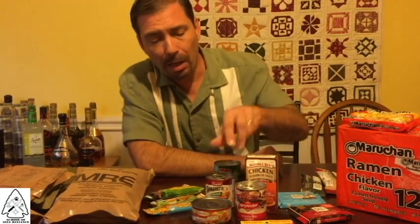I wouldn't be opposed to this little pack of Spam. That's $1 at the dollar store. It's cheap, it's readily available, and it gets the job done. I wouldn't be opposed to a can of hash in your bug out bag because it's going to get you down the road. Hopefully you like hash. If not, scratch this. Don't put it in there.